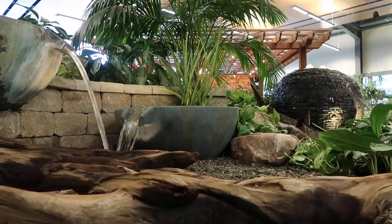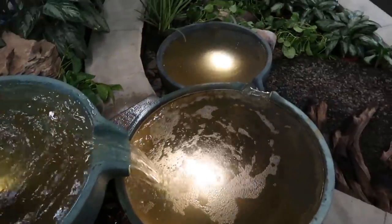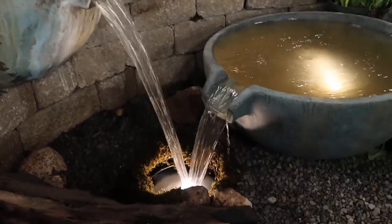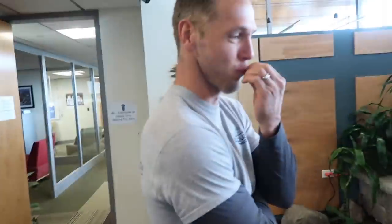These spillway bowls were designed to have a small one fall into a large one. Yep. Everything can be so customizable. Taking this one, dropping in that one, then seeing that big giant veil come all the way down with this one kissing the other one. Huh? You liked that, didn't you?